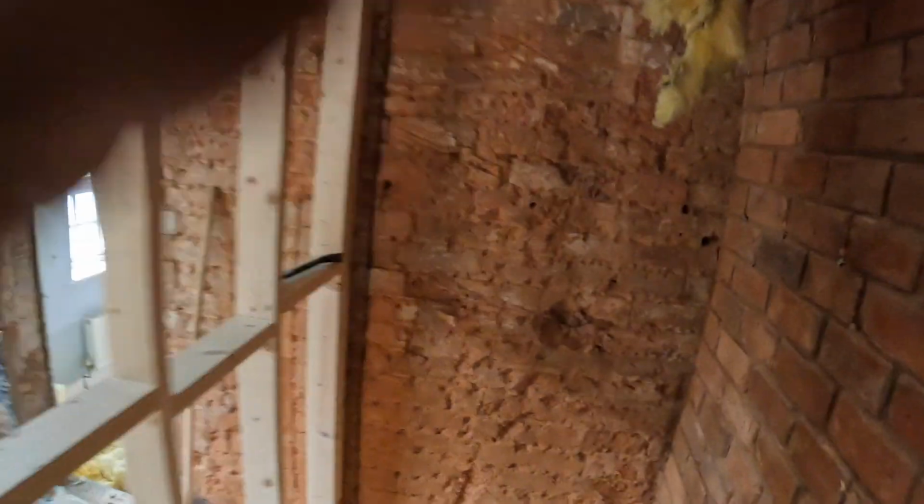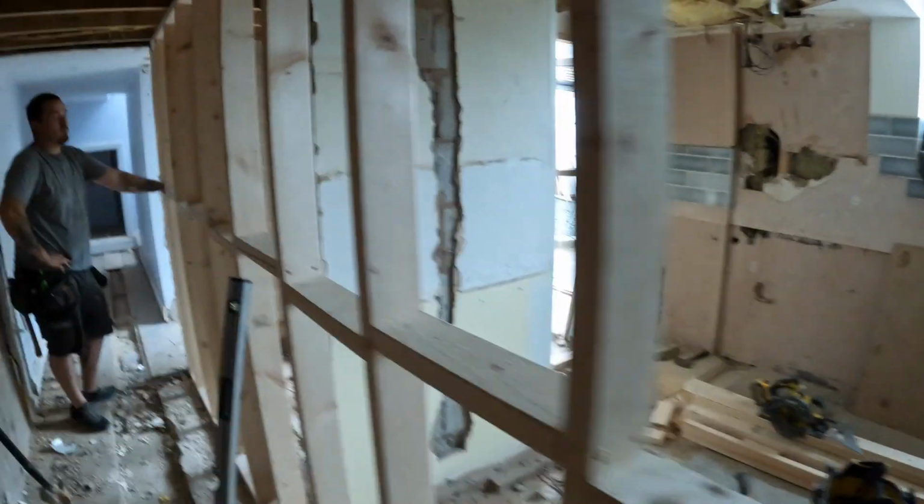So what we need to do tomorrow is we need to knock a doorway through here. And then we're going to knock a doorway through here as well, get some lintels in, and let me get back under.